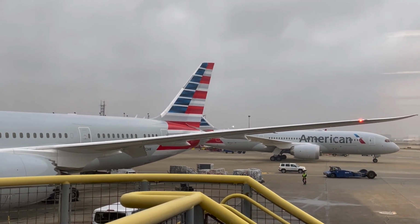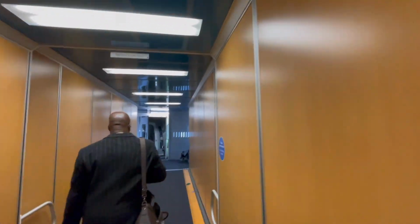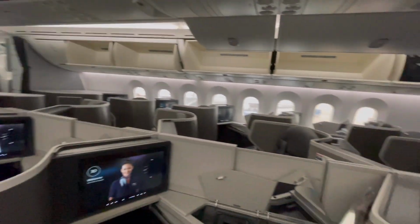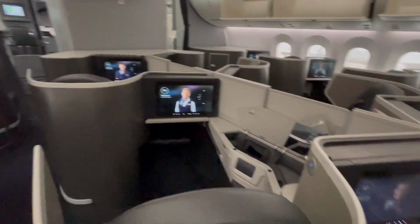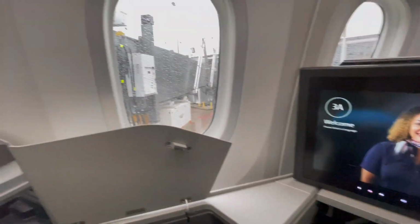I'll be boarding today in Group 1 of 9. Welcome on board the brand new 787T. The first thing you'll notice up here is the new Super Diamond seats. I'll be seated today in seat 3A.